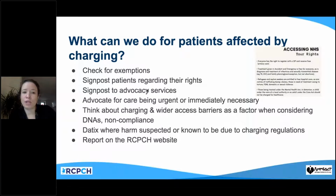So think about charging and think about wider access barriers as a factor if children are not complying with treatment, presenting late or DNAing. Explore those issues with families, because I think we too often have a bit of a knee-jerk reaction that there's just neglect, and there are often very modifiable things we can do to support families accessing care in a more timely manner.